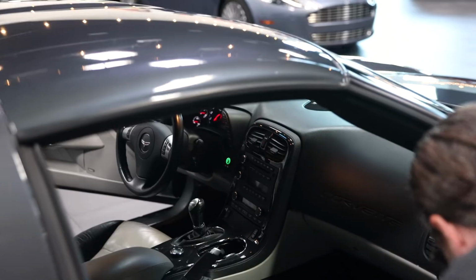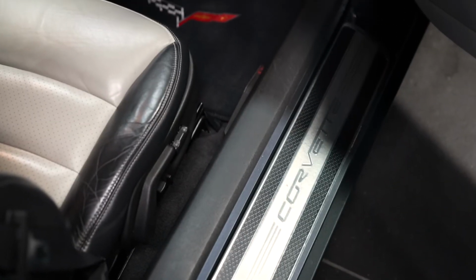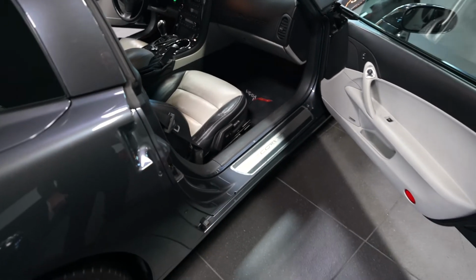Over here, you can see some abrasions from getting in and out of the car too. They're really, really light. Other than that, the carpet looks great. There's no stains on that tan leather in here. The center console looks good. Passenger side looks great. Let's look at the motor.